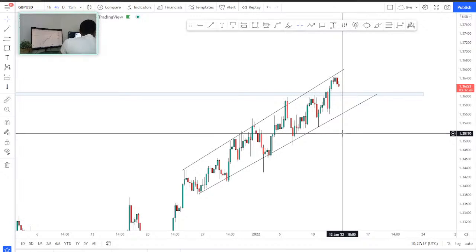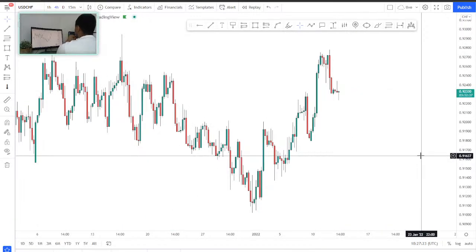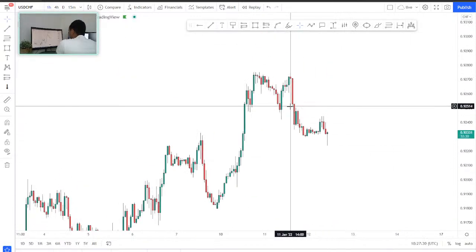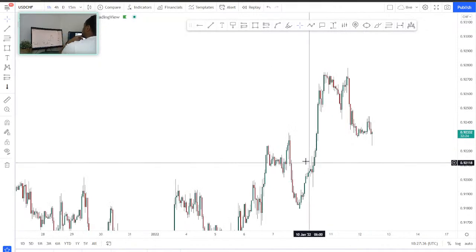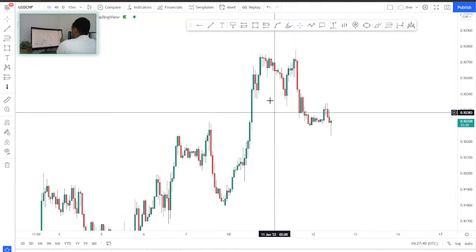Weren't you short on USD CHF? Would you hold or close? Yeah, I'm currently still short on USD CHF as well. I got short around the close of this candle, so around about here, 0.92500. So yeah, pretty much the same as you. But no, I'm still in this trade right now.